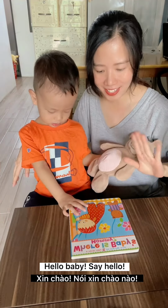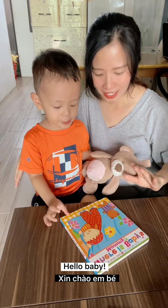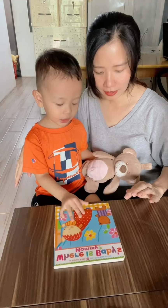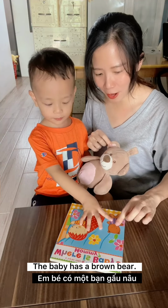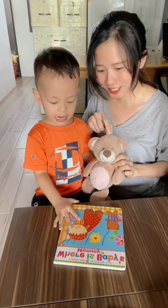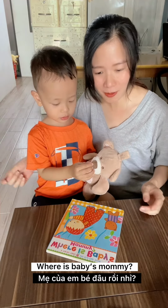Hello baby, say hello. Hello baby. Hello brown bear. Hi brown bear. Oh, I have the brown bear too. The baby has a brown bear and I have a brown bear too. Baby, your bear. Okay, let's open the book and see where is baby's mommy.